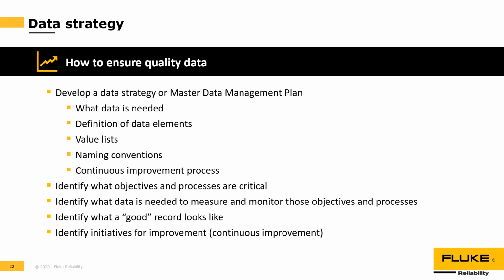Identify what objectives and processes are critical. Again, back to the critical assets. When you start down these roads, you're not going to throw everything in the mix to take action on. You might start off with your most critical assets first. And then as you see the results, move out to other assets. Identify what data is needed to measure and monitor those objectives and processes. Identify what a good record looks like, and identify initiatives for improvements. That's the continuous improvement part.